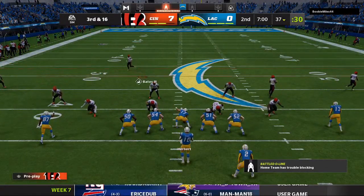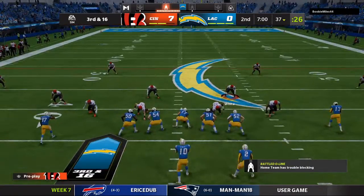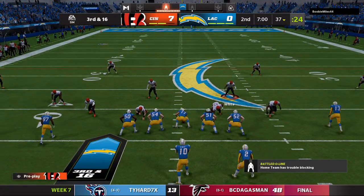Seventh play of this drive coming up, but a long way to go on third down. Mike's 59. Mike's 59.